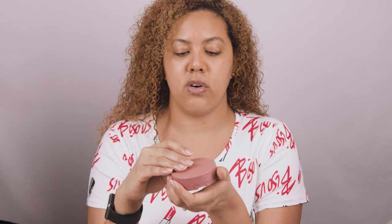The next thing is the Heaven's Glow Radiant Veil Blush. And this is the same shade, Venetian Rose. This is the little component. And wow, it's amazing. It's kind of a mauve rose. Wow, look at that.